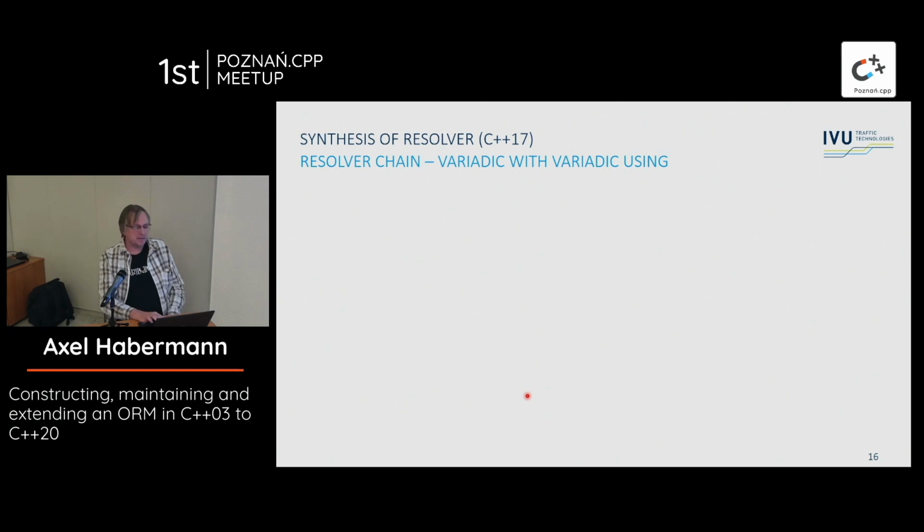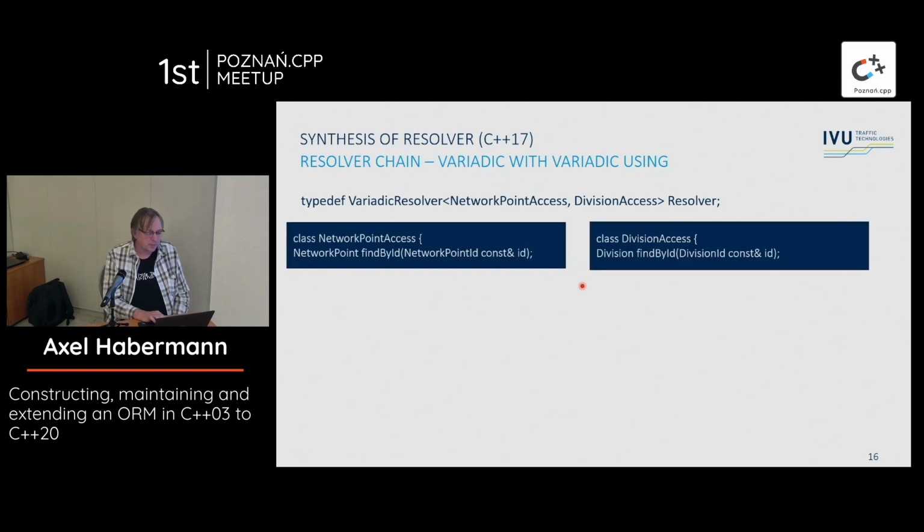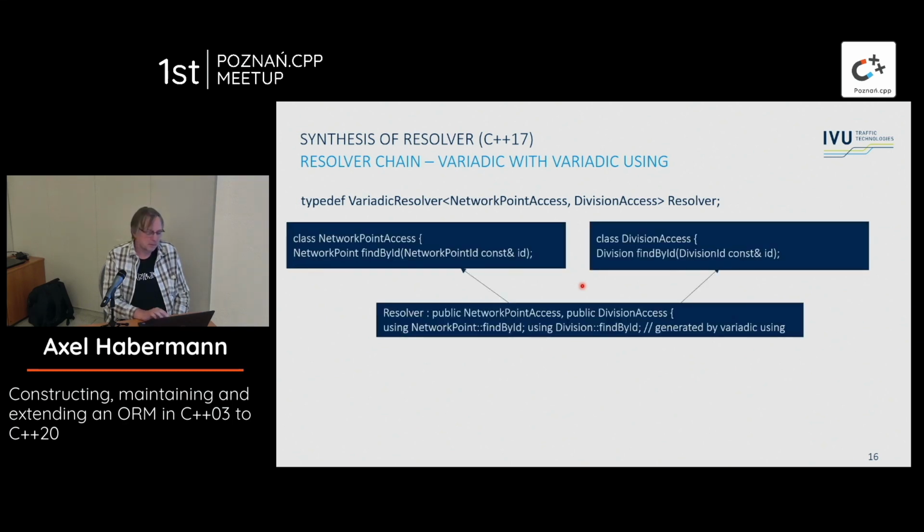Okay, then came C++17. Well, first came C++11, and we had variadics. And then I said, well, that's the nice thing. We should convert the resolver chain into a variadic implementation. So, producing a variadic resolver where we can just list the access classes as a comma-separated sequence. It looks very nice and produces this kind of inheritance hierarchy. So we have only one class, and it derives from all listed base classes here.